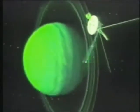As of now, 2/3 of the planets in our solar system have been explored, and by the end of this decade, we will have explored most of the rest, including Uranus and Neptune.